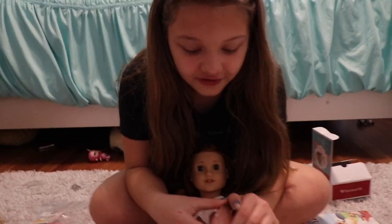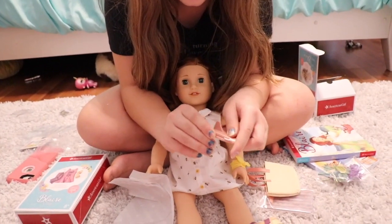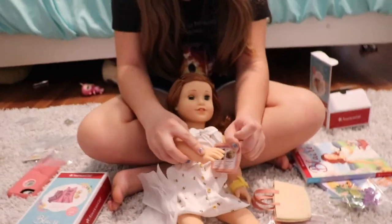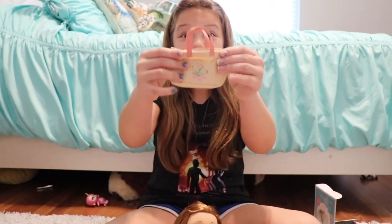Peekaboo. So I'm pretty sure there's actually a pin in here. I don't know if it comes out or not. I don't think it comes out, but there's a pin right here. Oh, here we go. Here is where you put the slide. There's a little opening, and that's so cool. It's just like, boom. Yep. So I'm gonna pack that in her bag.